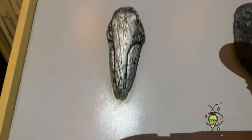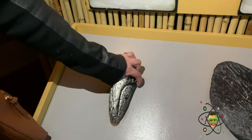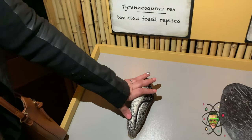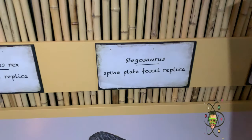Toe claw. So this is an actual toe claw of a Tyrannosaurus Rex. Hey, don't judge me. You tried saying that three times. I bet you can't. Or maybe you can.